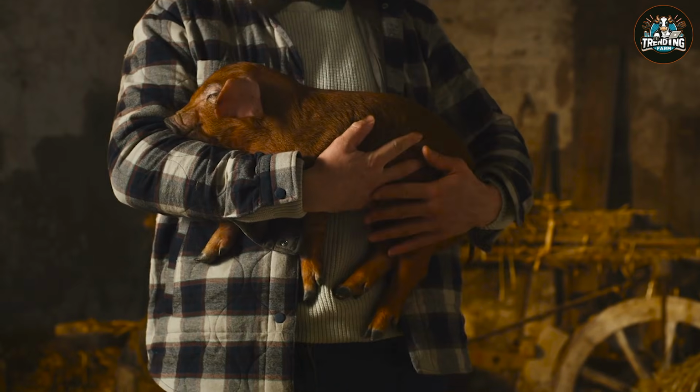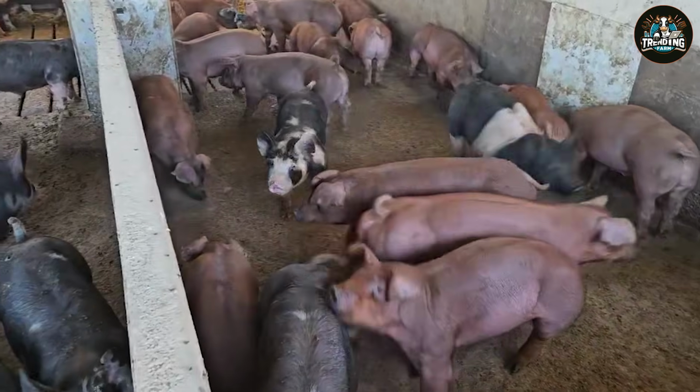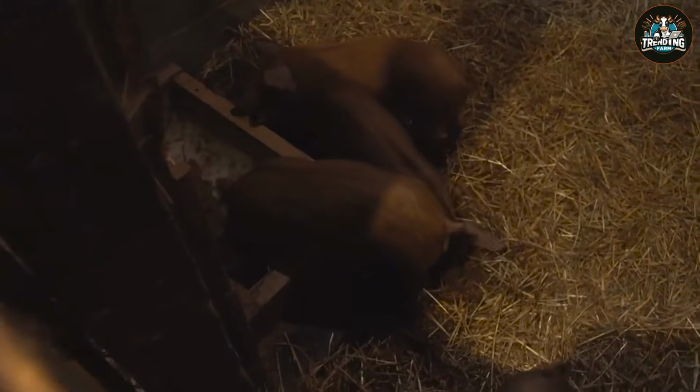Have you ever owned a Duroc? What has your experience with them been like? Or are you just starting to consider your options? If so, do Durocs seem like they could find a place on your property?